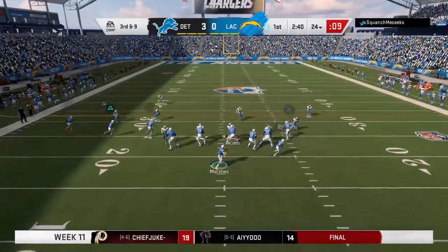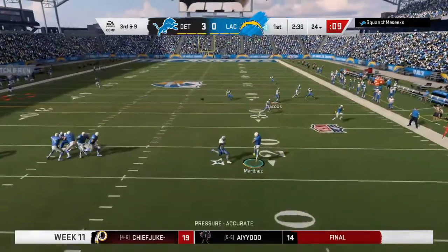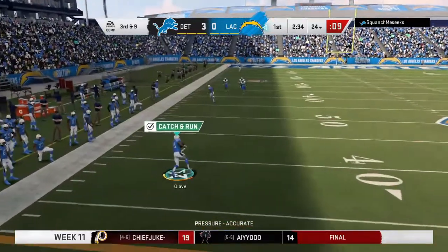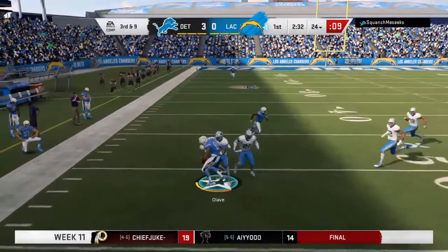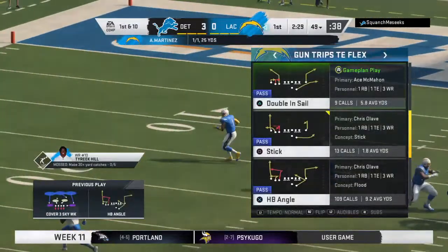Martinez to throw on third down. Flush to his right. Throwing left side, it's complete. And they nearly get this all the way to midfield. Mark him down at the 49.